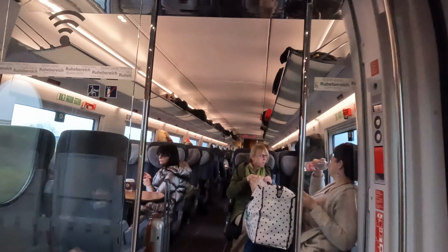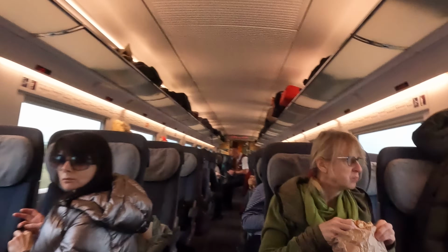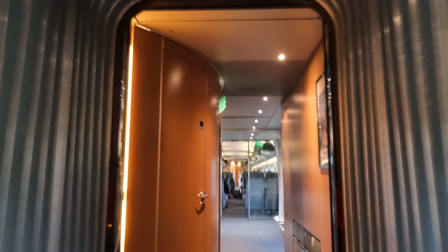Let's now have a look at the rest of the train. The section we're in now is the accessible area, which features a wheelchair accessible toilet as well as a wheelchair space which was occupied, but this does highlight how spacious it is for reference.